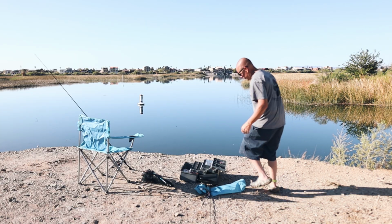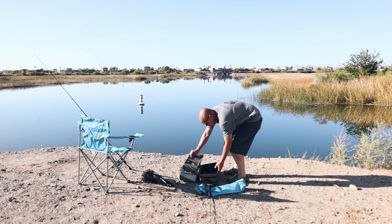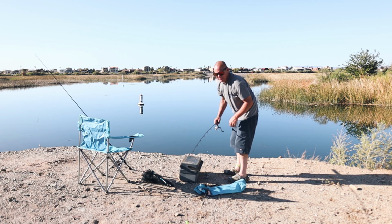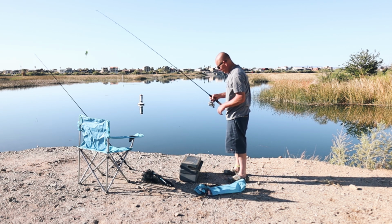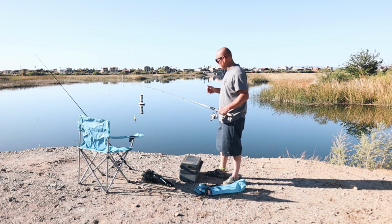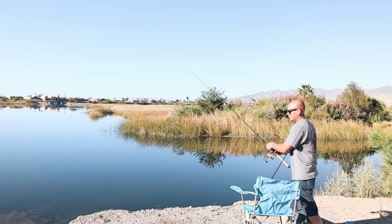I've never used a crankbait before, so we're gonna give that a shot first, just so I can get a feel for it and kind of understand how it works. I watched a couple of YouTube videos, so be nice to me if it looks sloppy. Drop a comment if you have, and I don't know how I did with these casts.